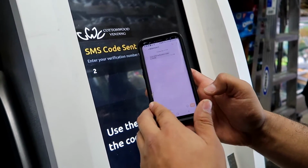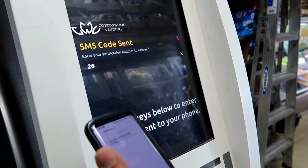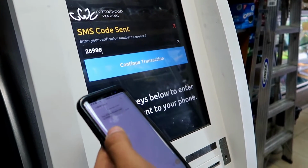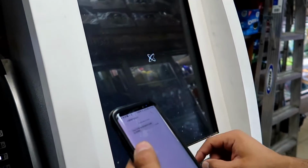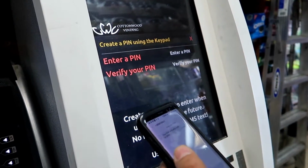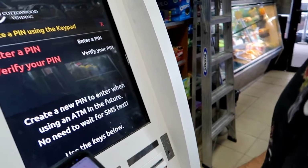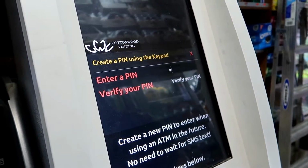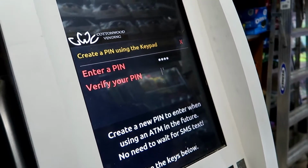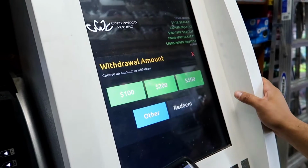So it's going to send me a code to my phone once I put my cell phone number in there. It's pretty fast. So just enter that code. I guess it just verifies that that is a cell phone you're using that you have. So I'm just going to click continue to transaction, and now I'm going to make a custom code for this coinBTM. Just like any other ATM, you have a code to get in there. So I'm going to use a 4-pin code.